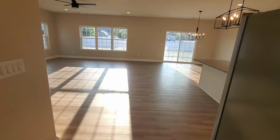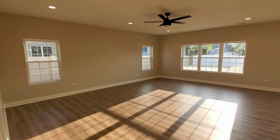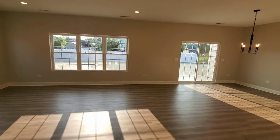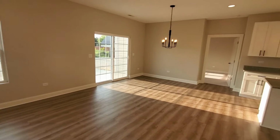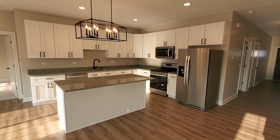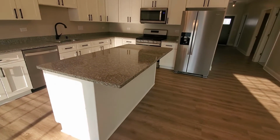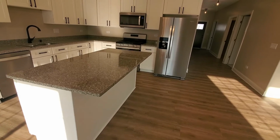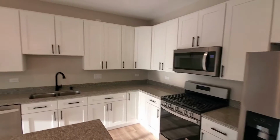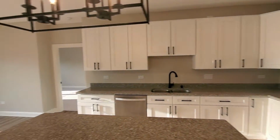So as we make our way into the main living area, huge high ceiling, recessed lighting, beautiful great room here. Open to the dining room combination, and bam, look at that kitchen. Granite countertops, soft close drawers, recessed lighting, that huge island with the overhang for your bar stools, and stainless steel Whirlpool appliances. Plenty of outlets and outlets on your plant shelf as well, which is a really nice touch.